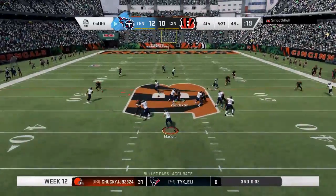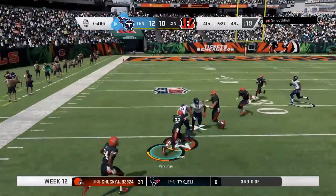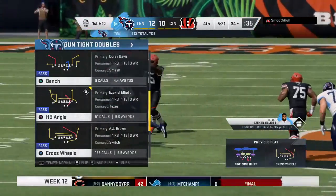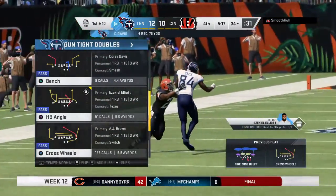From just shy of midfield, Mariota completes it to Davis. And he gets this inside the 35-yard line. And he's got another first down as the tackle's going to be made at the Bengals' 34-yard line. First down, Tennessee.